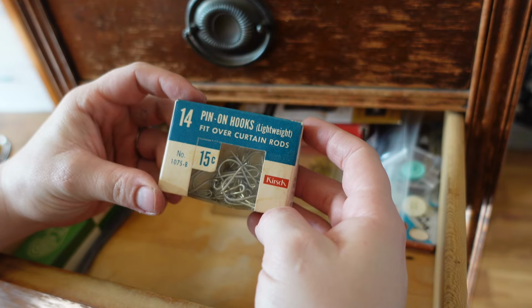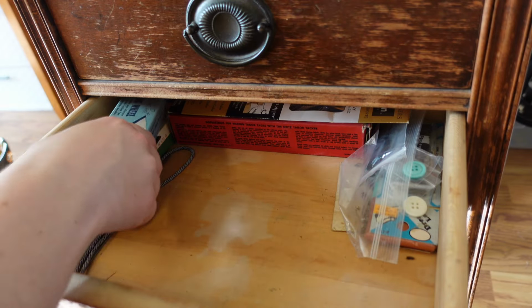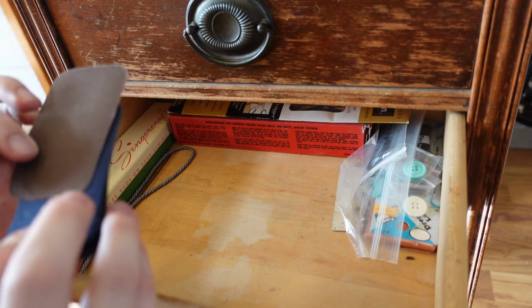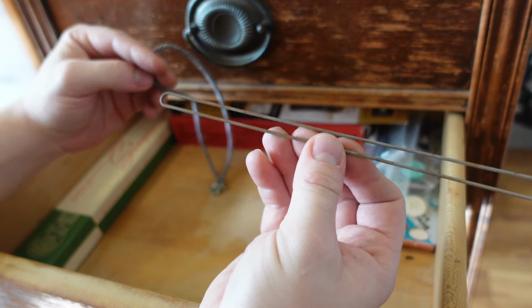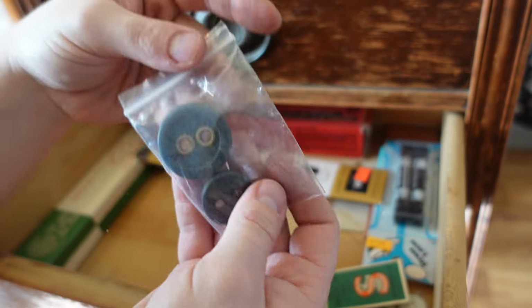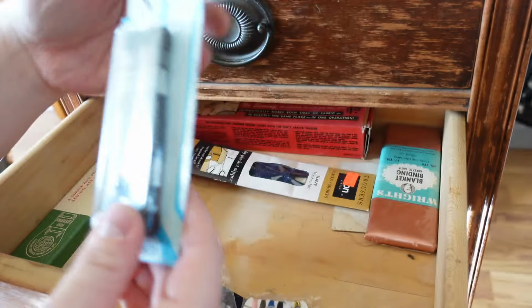15 cents pin-on hooks. Fits over curtain rods. Some more safety pins. Let's see. Tracing wheel with seam guide. That's really cool. Let's look at that later. Some more iron-on denim patch things. Some rope and, I don't know, a weird piece of metal. More safety pins. Buttons. Needles. More buttons. Whole bunch of buttons and thread down there.